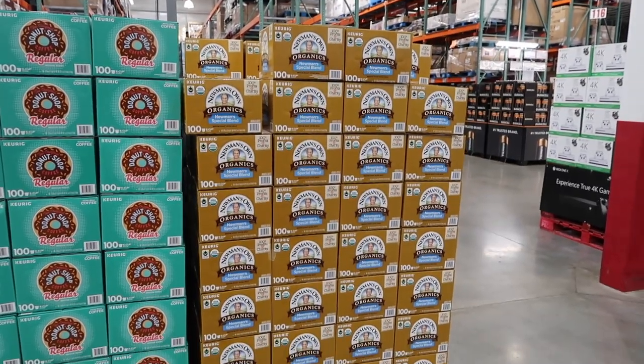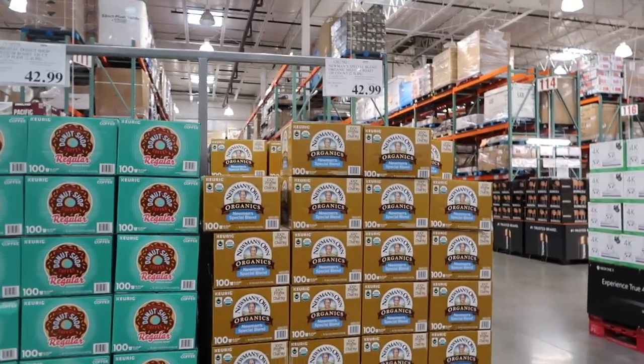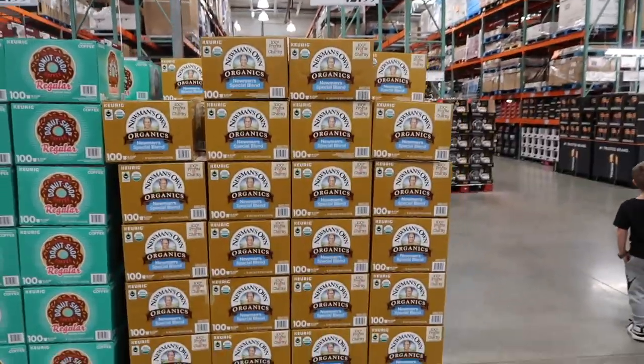We don't need it right now, but we always get this Newman's Own organic coffee from Costco. It's 100 count for $42.99. So I think that's a really good price.